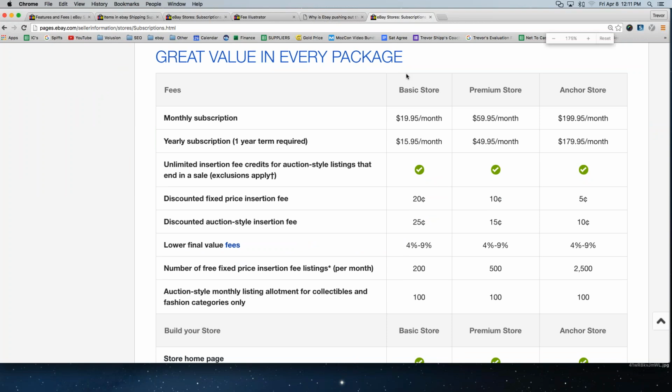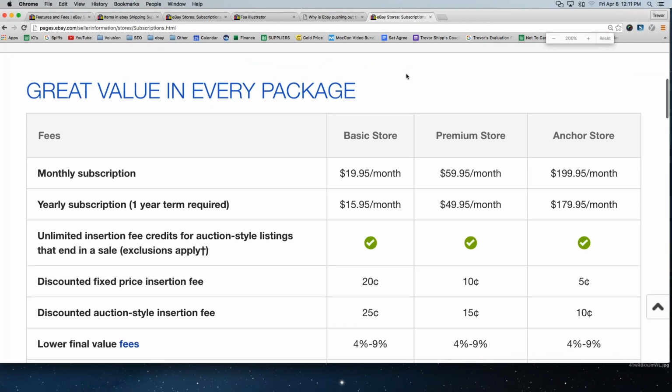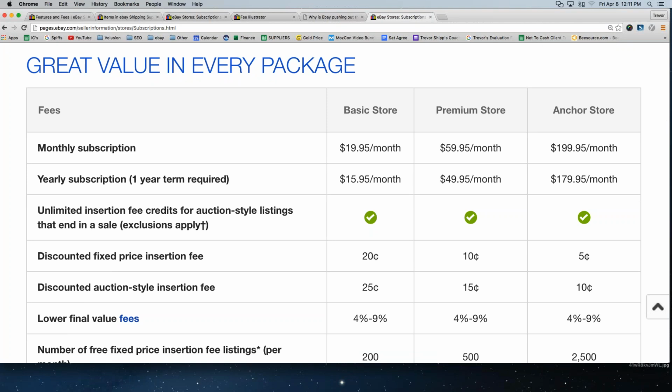And by the way, we are looking right now at existing store prices. If you're a newer seller, I typically don't tell you to worry about a store during your first month, because usually you're just learning and getting started, and the big negative of a store is that it costs $20 a month right now. Whereas if you just have a normal eBay account, it doesn't cost you anything. You can just list, right?